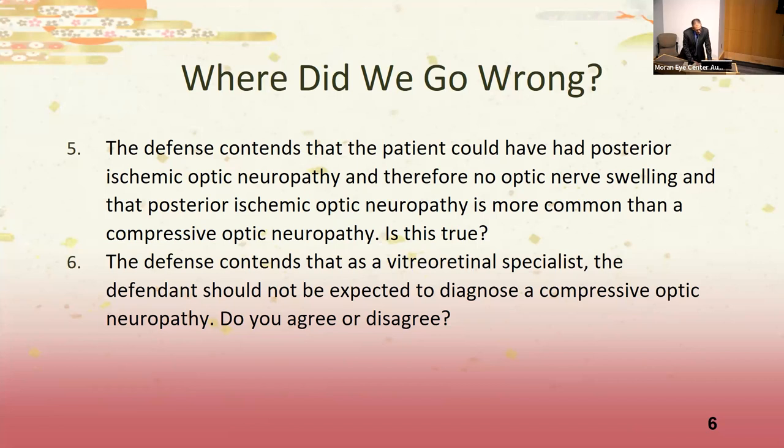Dr. McCurry was going to talk about whether or not the vitreoretinal specialist should have been expected to diagnose a compressive optic neuropathy, because a pituitary tumor is not part of being a vitreoretinal specialist. That's diagnosed by other specialties. I actually read that, and this was an actual thing that was written by another ophthalmologist in a report that they filed for the defense.